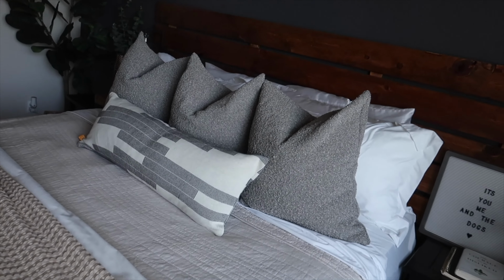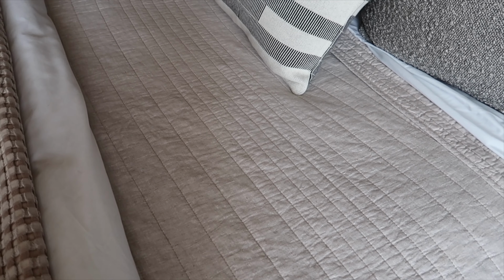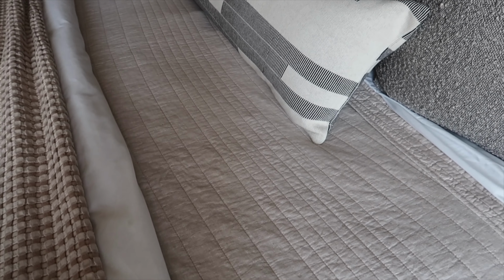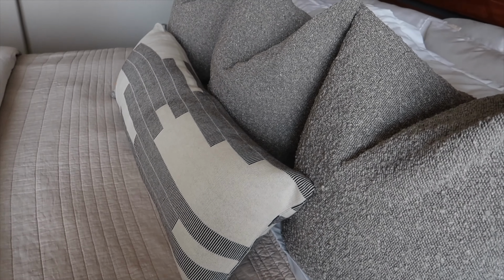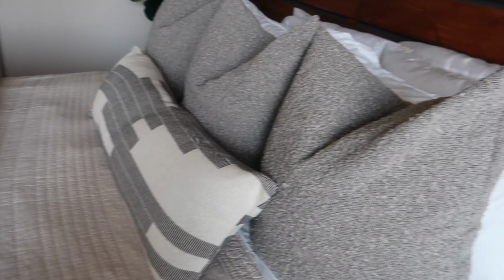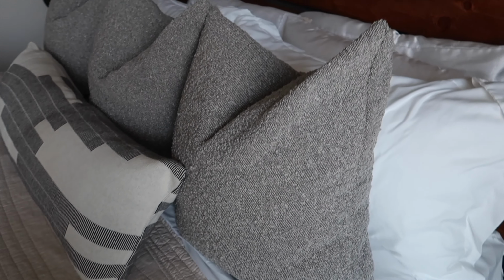Also, we got the new quilt that we got at Home Goods. This is my duvet and duvet cover. It's just white. I think I got this off of Amazon too, actually, a long time ago, as well as the duvet insert. Wow, all this bedding is from Amazon. Except for my sheets. No, maybe even my sheets are. The satin ones aren't.